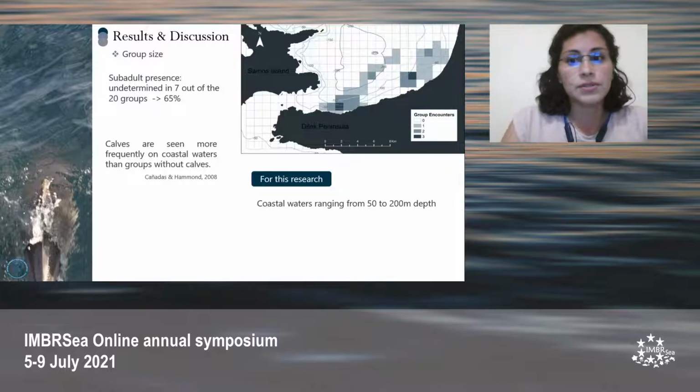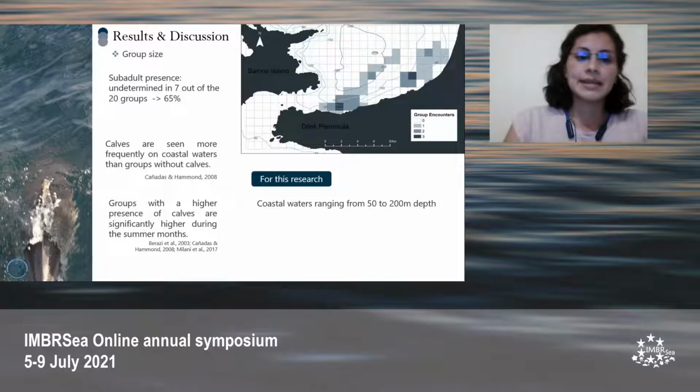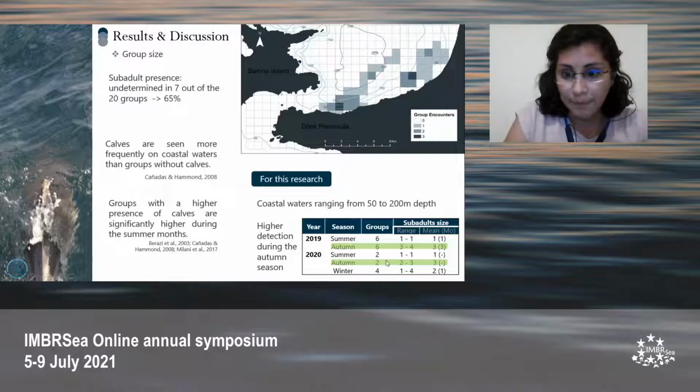So it's a really short distance, sorry, and it is still ranging into coastal waters. Also, it's been said that groups with a higher expression of calves are significantly higher during the summer months. But this is not the case for my research, because the higher detection was during autumn for both years, but also, if you can see here, during winter I have up to 4.